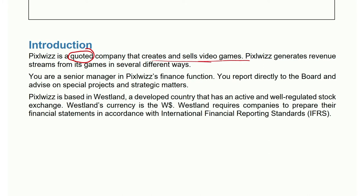PixelWiz generates revenue streams from its games in several different ways. Okay, so we're a senior manager in the finance function. So we work in finance and we report directly to the board and advise on special projects and strategic matters. So we're aiming this at board level, as you'd expect at this level in the qualification. We're based in Westland. So Westland is our home country. It's developed, it's got an active and well-regulated stock exchange.